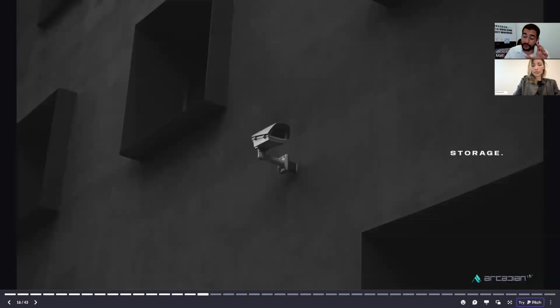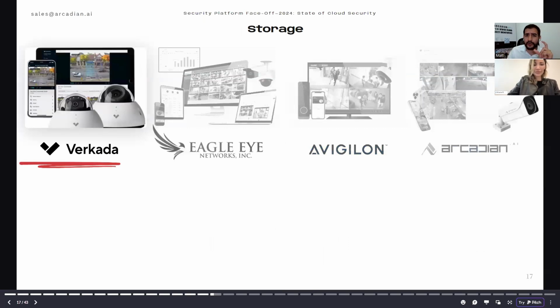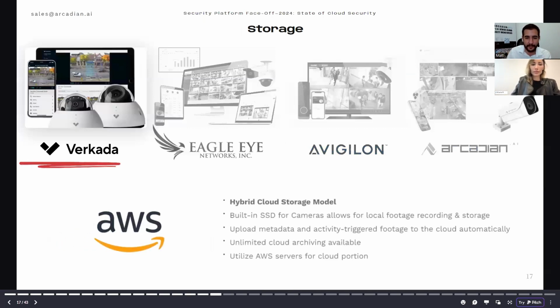I'm going to talk about storage quickly before I pass it on. This is where I'll talk about how each company uses their cloud and how they provide this VSaaS solution to their customers. Each one of them does it a little bit differently, so it's important to know the nitty gritty differences between them. We'll start with Verkada.